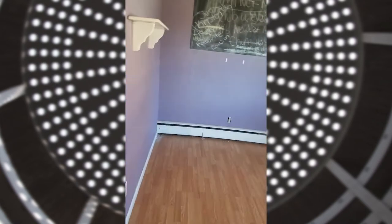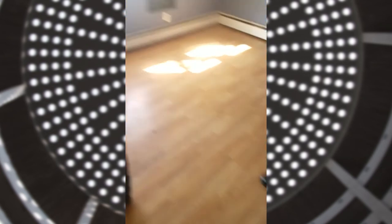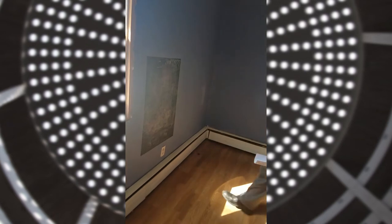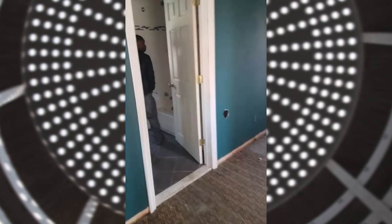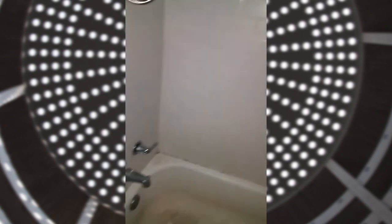Oh my gosh. Oh look, they did what we wanted to do for the kids. Oh, somebody was some kind of fan. Oh, they all have them. It's a way to put reminders for the kids on their little chalk ledge. Some chalk. Bathroom. It's tiled. That's a plus. I hate an untiled bathroom.